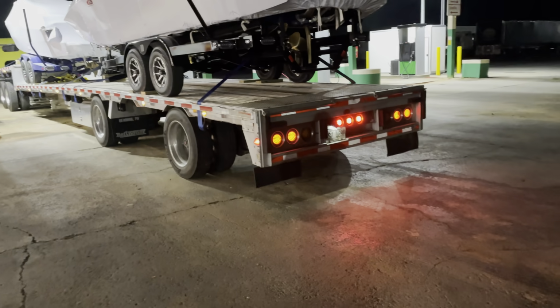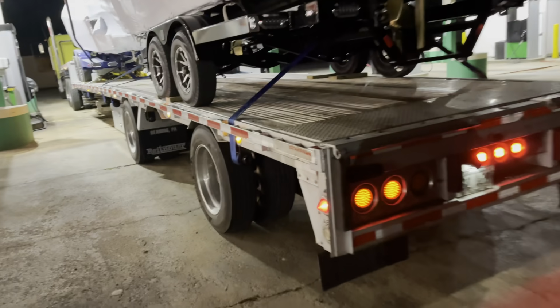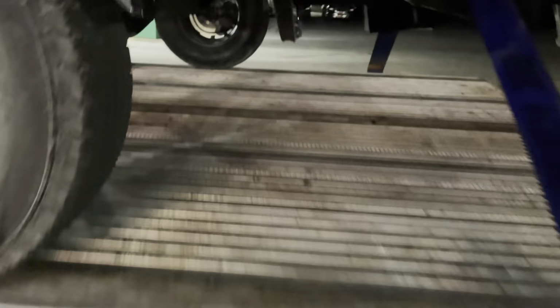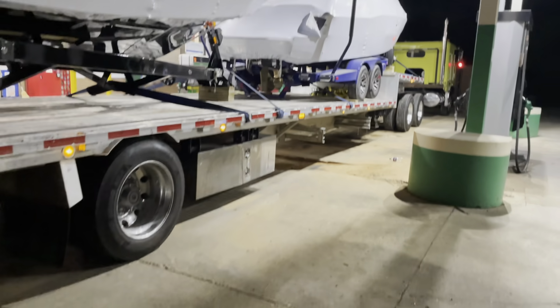Just got done spreading the axles, my main purpose is because we had some bounce back here. The axle all the way up, it was bouncing on the back. I'm hoping this takes care of that though. I ain't gotta worry about it no more. So just spread her out and got her locked in, and we're ready to rumble.